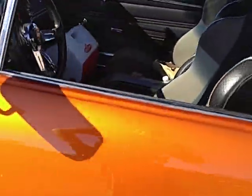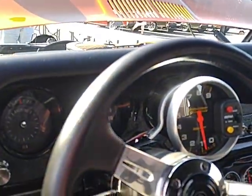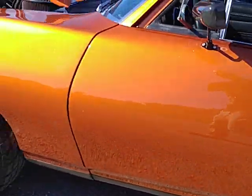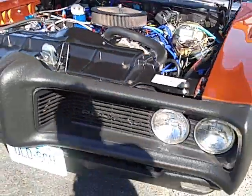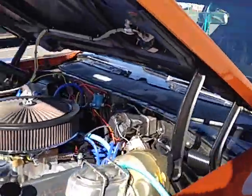Quite the rumble. First dual gate. We mean business. Wow. Burnt orange color. I'm sure there's a specific name for this color. Old school. It's even got a hood tach. Or no, wait a minute. No, it's a fuel pressure gauge.